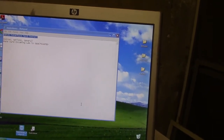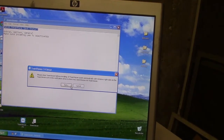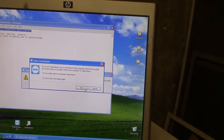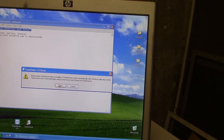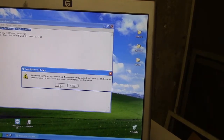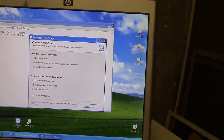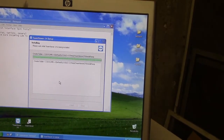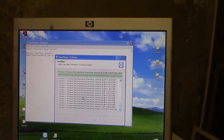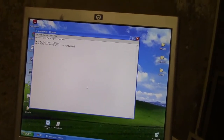I need to update it now to version 14. It wants me to close it first. Okay, I thought it would have done that itself. Exit. Oh, come on. There, now it's going. Okay. And let that do its thing. Okay, allegedly that's done.